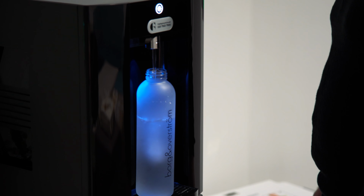But again, one of the biggest things is that they take bottles. So we're trying to do the green piece and use refillable bottles rather than disposable cups. So you've got multi-choice with these units.